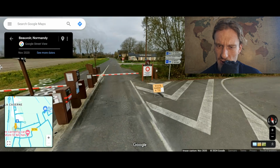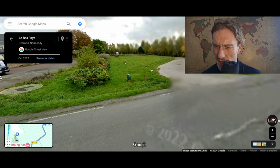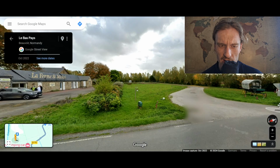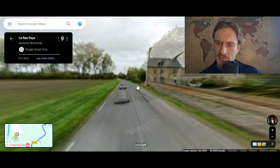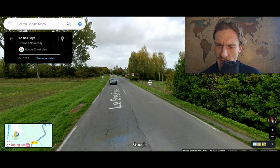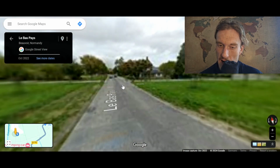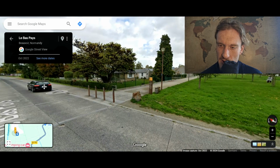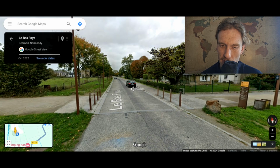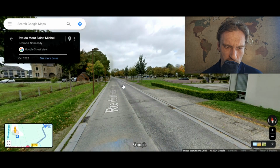Apparently you can also not go any further with your car here, which is interesting. But you can, but you need some kind of ticket. This looks already like a beautiful tiny French village where I heard you could get a nice croissant somewhere. But maybe it's just rumors.